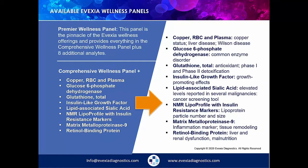The final Evexia Wellness Panel is called the Premier Panel. This panel tacks on an additional 8 analytes to the Comprehensive Wellness Panel for the most in-depth wellness panel offered. So let's take a look at these analytes.